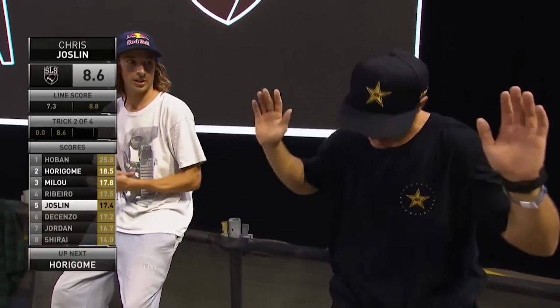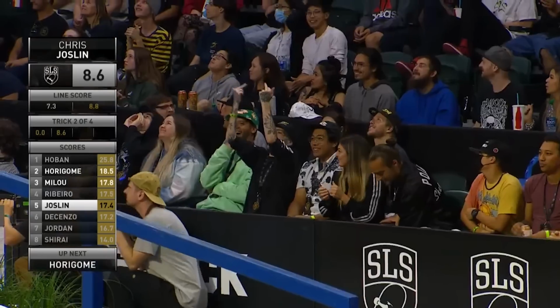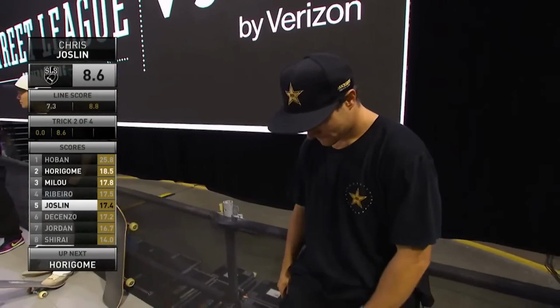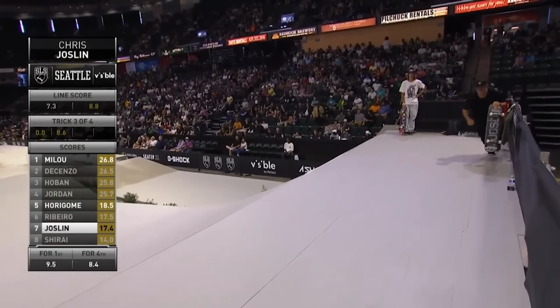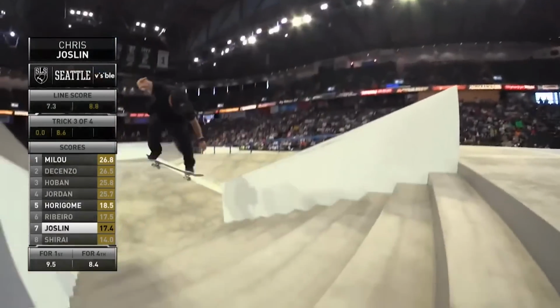The crowd does it. They wanted nines. Yeah, but we're not going to let them judge. No, the crowd might storm the judging booth. Yeah. An 8.4 moves him into fourth and bumps Deshaun Jordan out of that spot.